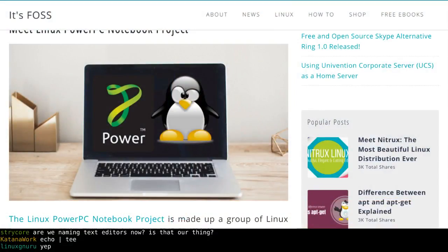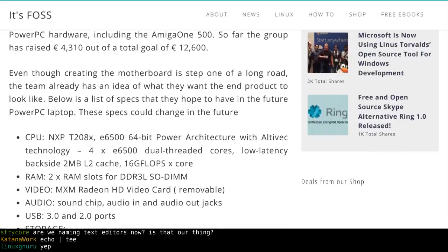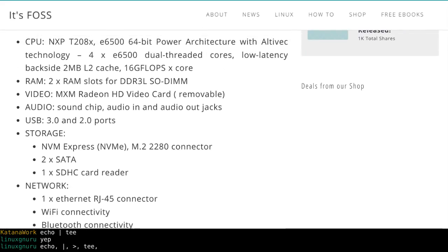According to the article, there are currently 4,300 euros out of the 12,600 euro goal. That's a really low goal. You're not going to be able to do much of anything with just 12,000 euros. Dude, they just want to build the motherboard right now.